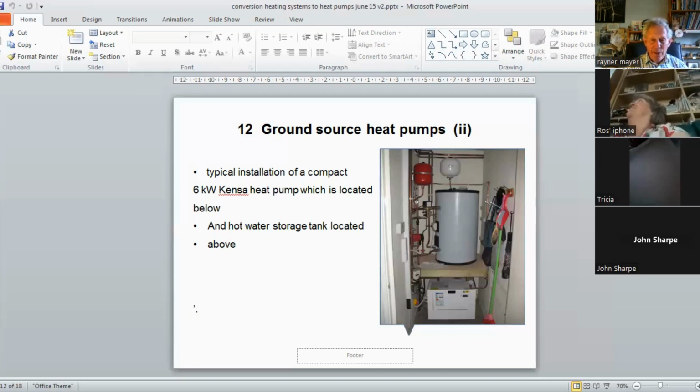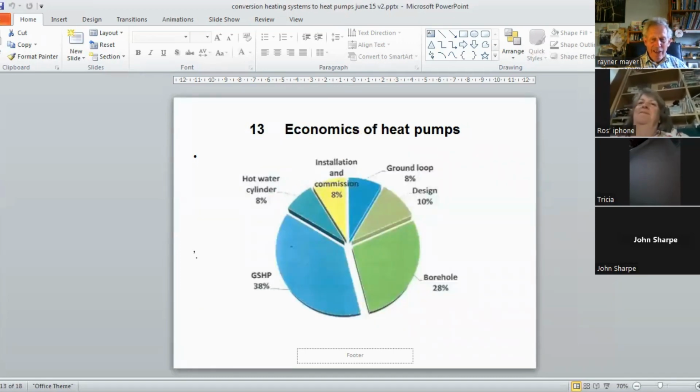So let's move on because there were questions about costs and grants. So here's the cost thing. I'll talk it through and then no doubt there'll be some questions about it. The major difference between the ground source and the air source heat pump clearly is the borehole and the ground loop. So it's difficult to generalize, but if you want a figure, air source is likely to be about 60% the cost of a ground source heat pump.